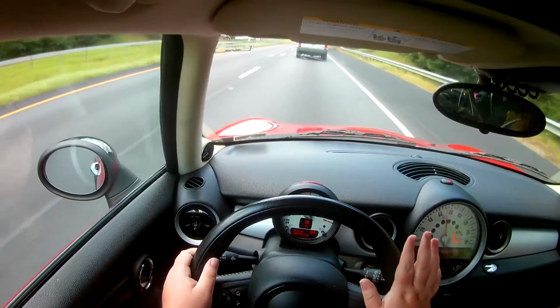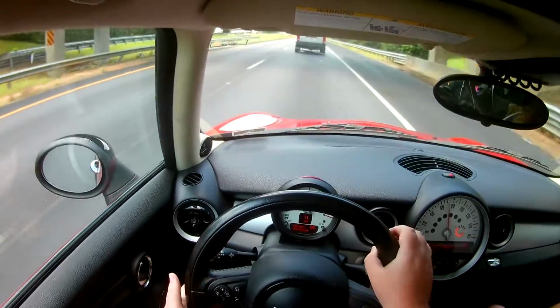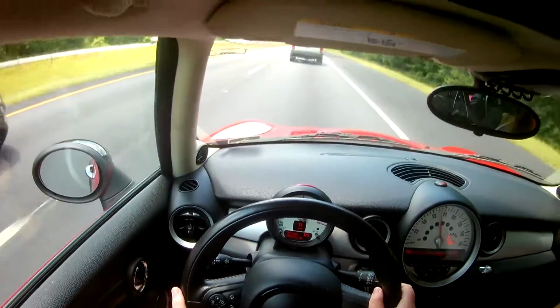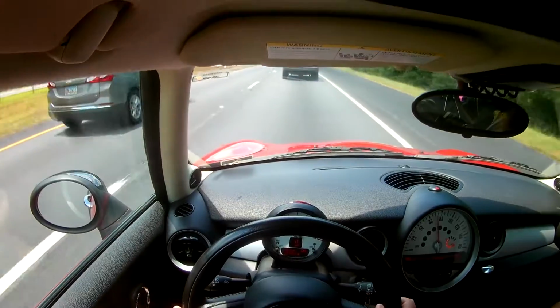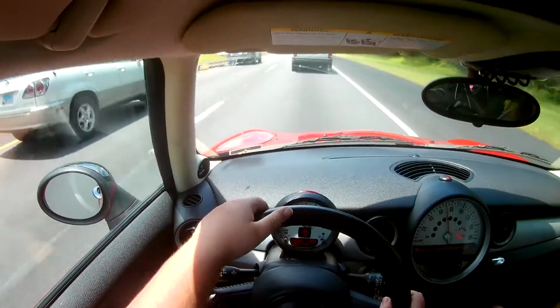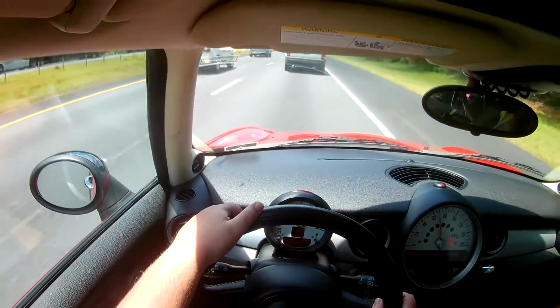But the car still feels absolutely fantastic, and I can tell, even with just driving the interstate, just by steering feel alone and how light it feels up front, that this would be a fantastic car just to cruise with on a back road. Not even hammer it. I really don't think you'd have to, to enjoy the fun of this car.